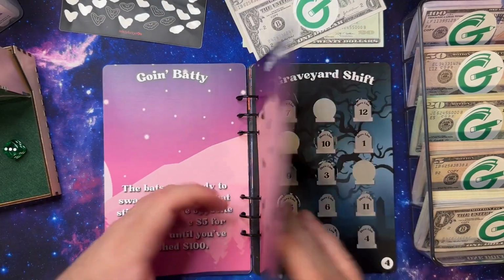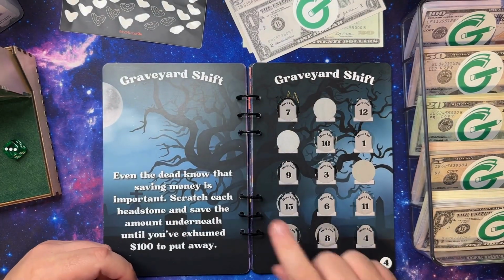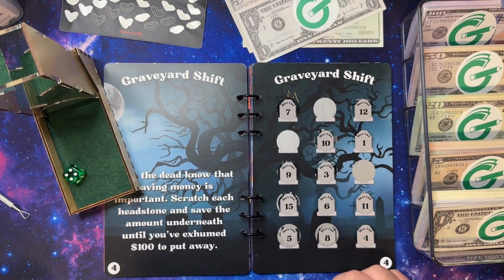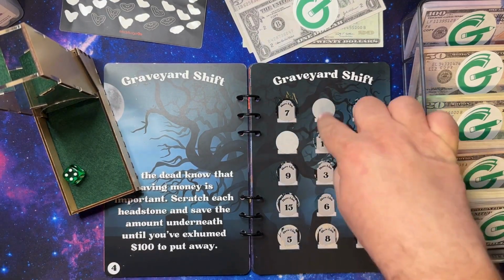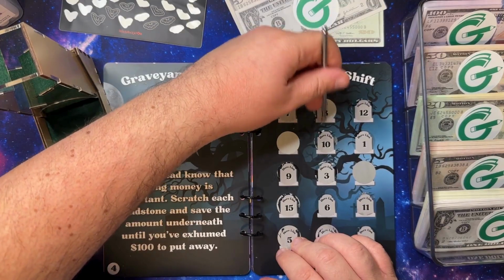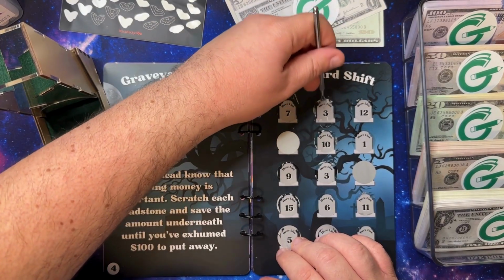We'll move on to the graveyard shift, and there are 3 spots left. This is a scratch and save challenge, so I'm going to roll the die, and we got 4, so 1, 2, 3, 4. We'll go right up here on the top. And we'll save $3 for this spot.